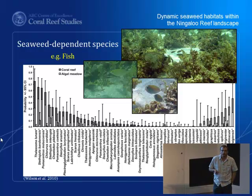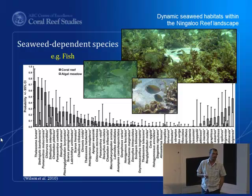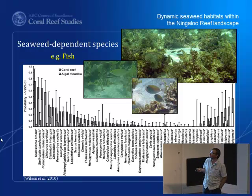So the timing and persistence of seaweeds in this case is not only a question of whether we may or may not have a degradation of coral-dominated habitats in something like a coral algal phase shift, but on the other side of the coin we could see a situation where we have a collapse or lack of support for coral reef biodiversity because of a lack of persistence in seaweeds.